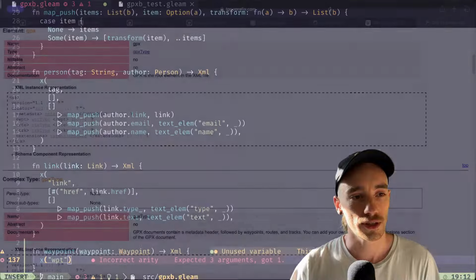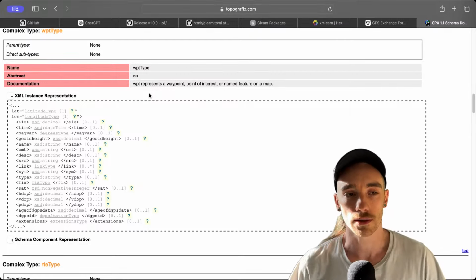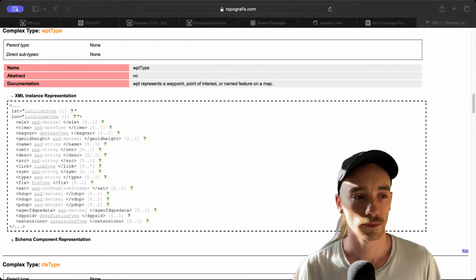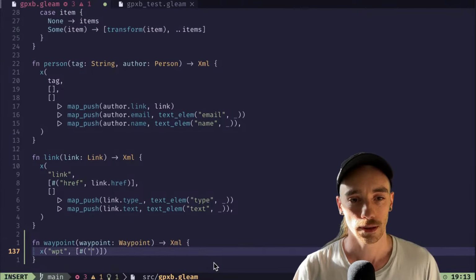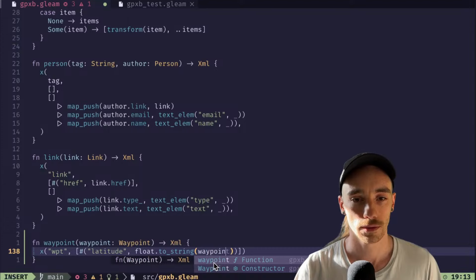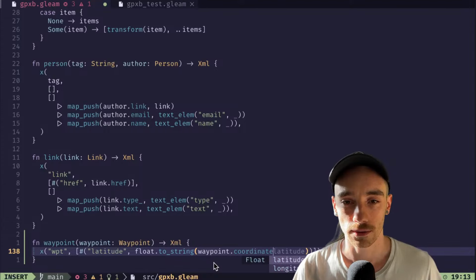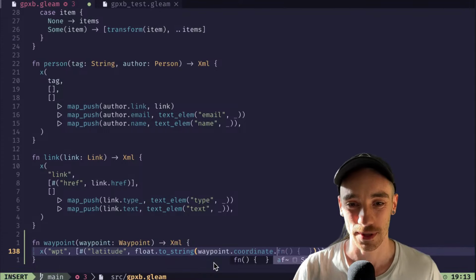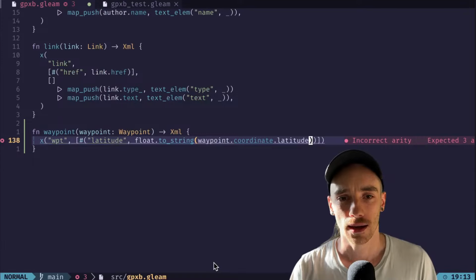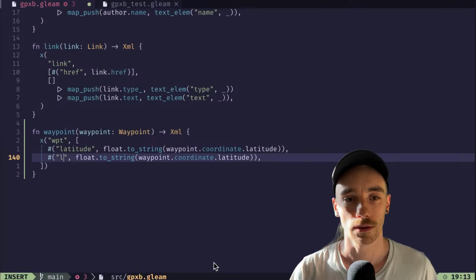So it's a whoopet. Does anyone remember if there are any particular mandatory properties on a whoopet? Latitude and longitude. Okay, that makes sense. Latitude. Coordinate dot latitude. Oh, look at that. It's auto-completing fields. Ooh, that's very nice. How did I do the wrong latitude? And longitude.